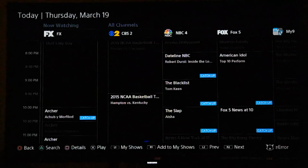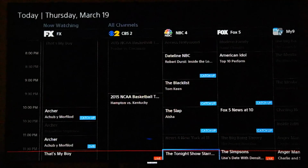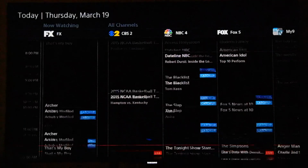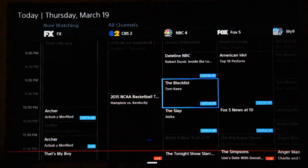Now, as you can see, the channels are listed up top as items in their own, similar to the cross-media bar where you have certain categories. Now, within those categories, you can now select. So within these channels, you can now select what show you want to watch by scrolling up or down.